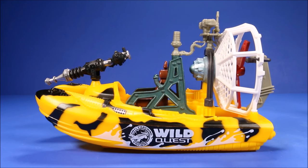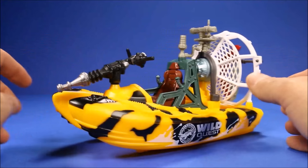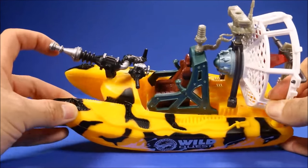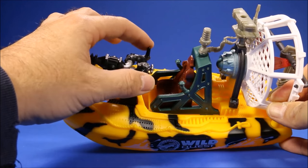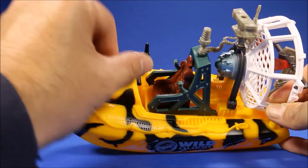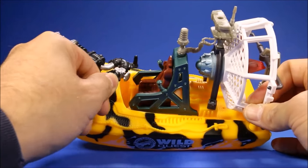And this boat is awesome too. It's like a double hulled pontoon type. This is probably one of the fast racing ones. You've got something here that looks like some type of energy beam. The figure could hold both sides of that. I'll show you in a minute. It moves up and down and it swivels, so he could fire in all directions.